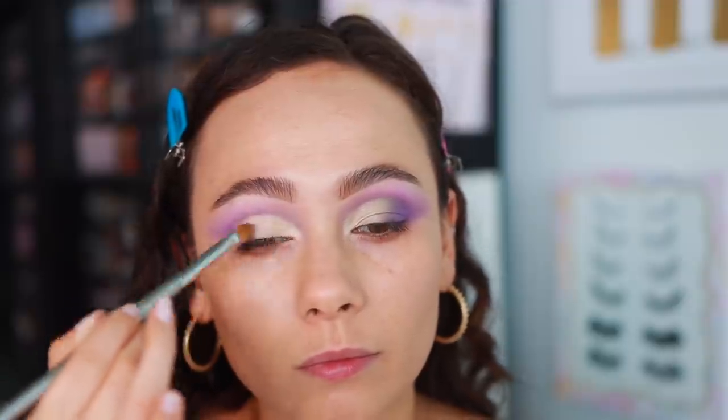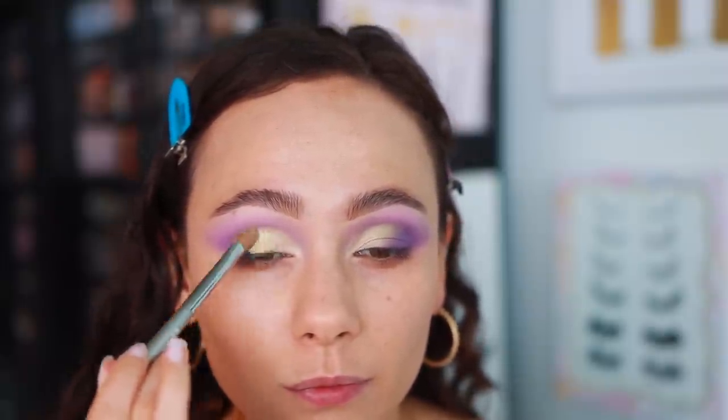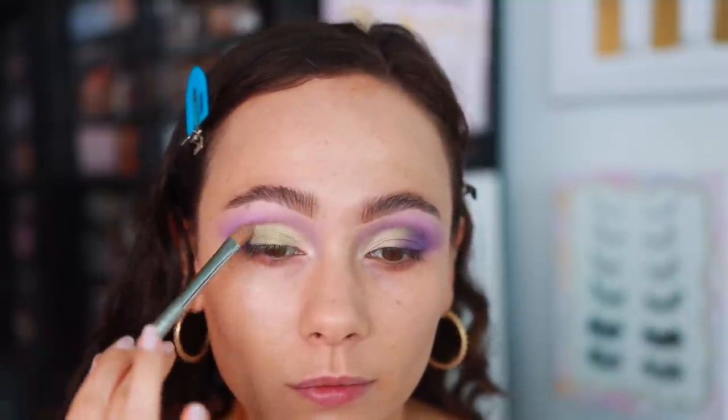So for my look today, I did create a semi-cut crease, nothing too serious, but a little on the softer side, and I used the lighter shimmer on the inner half of my lid. The shimmers in here are really nice, not super metallic, super reflective, but just really dang good shimmer. Still applied really smooth to the lid, very pigmented, just enough right there, perfect. And then I used the darker green in the center of my lid, and then I did kind of go back and forth with the dark purple from the lavender palette to get a little bit more of an even blend here, and that's how I got this look.